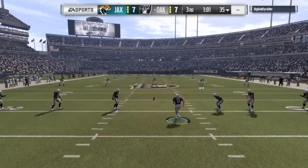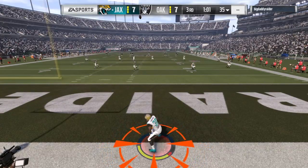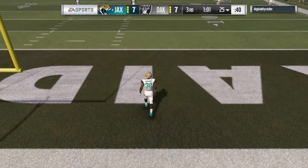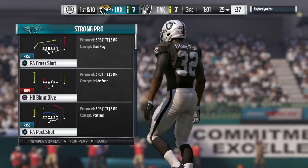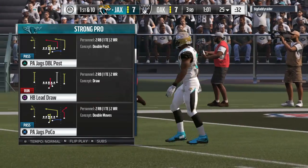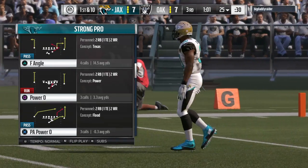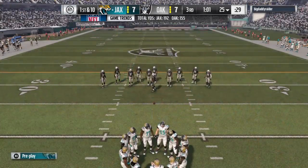So a tie ball game here as the kick's away. And that'll carry over the back line of the end zone for a touchback. And out now comes Jacksonville as they get ready to go. And they were able to punch it in the end zone last time. They'll be looking to do that again here. For the defense, obviously, they'll be looking to stop them from punching it back in the end zone.